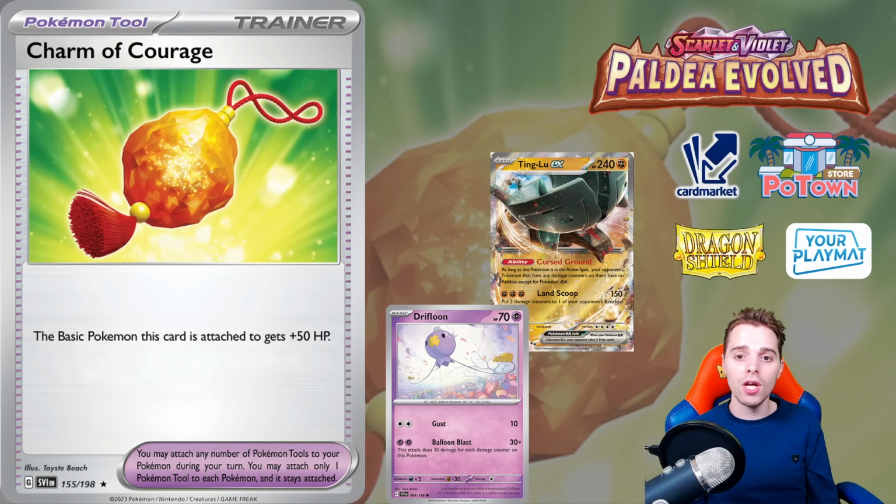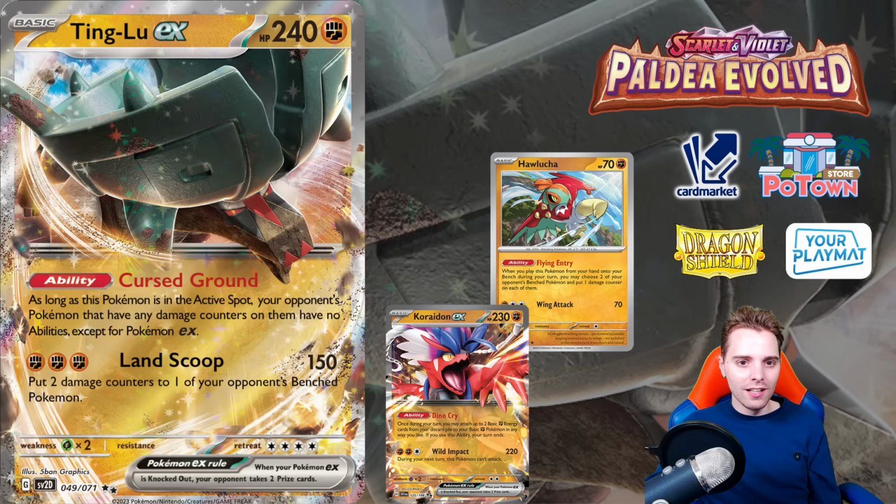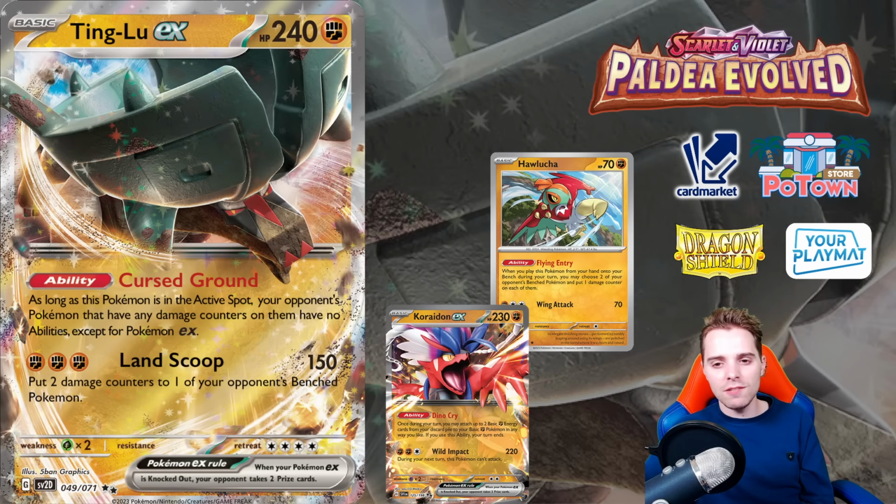So this one prize Pokemon, basic Pokemon with 70 HP, is going to be doing crazy stuff in the Gardevoir deck, mark my words. And then there's also Ting-Lu, having 240 HP as a basic Pokemon. Also, we'll see a little bit of success here and there. And with the Charm of Courage, it puts it all the way to 290. And with a Grass Weakness, it is actually pretty good in this format. Moving forward, it is actually going to be the Ting-Lu EX. As mentioned, Grass Weakness is very good, and a lot of great grass archetypes are around.